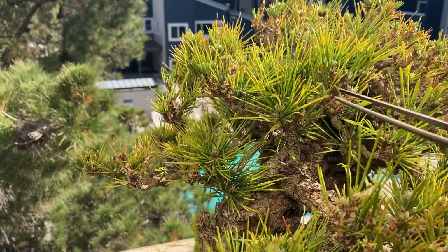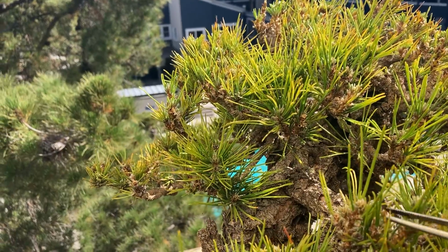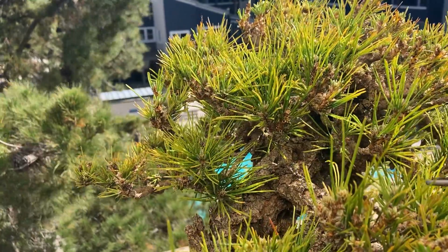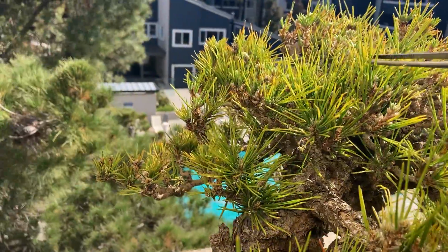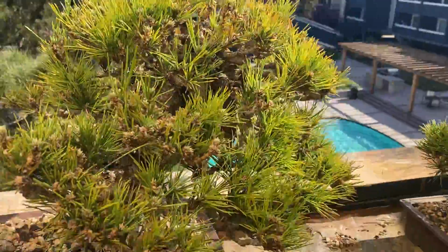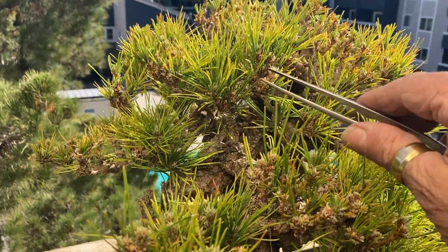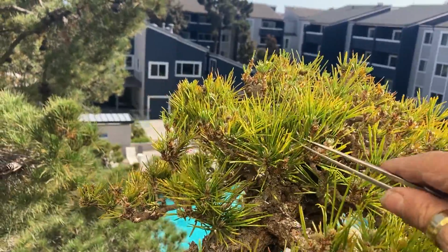Whenever you do that, overall, you begin to change the basic shade of the tree. With every yellow needle you pluck and every green needle you leave, the tree gets to return back to that healthy color. And we make room for the new while we are taking out the old. So, yeah.